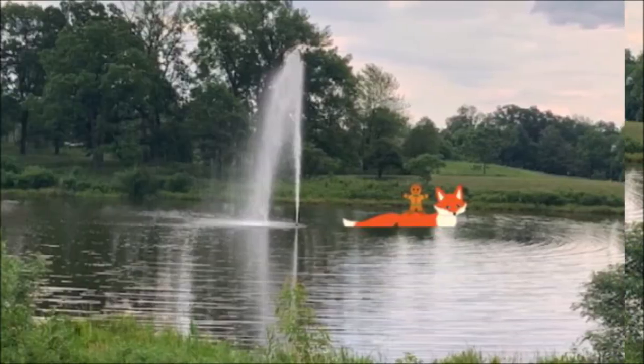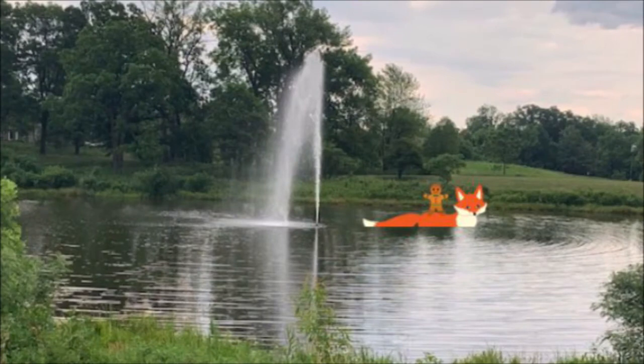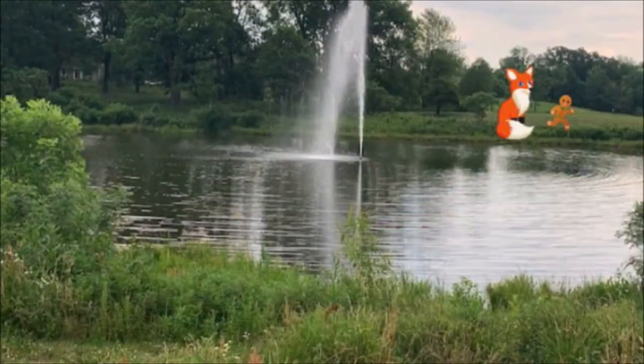"How dare you," said the gingerbread man. "I'll have you know that I am a sweet gingerbread cookie, and I taste yummy." "I'm sorry. I guess I really don't like sweets." "That's okay," said the gingerbread man. "It is kind of nice to finally have somebody who doesn't want to eat me. Can we be friends?" "Yes, I would love that. Now let me swim you to the other side of the pond."